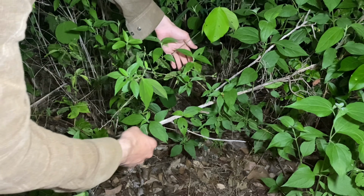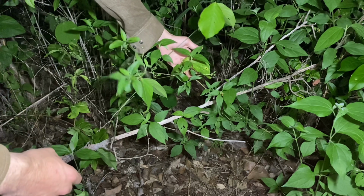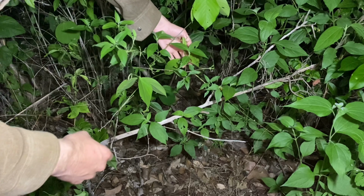We've got a katydid in the genus Cophiphora here. Got it.